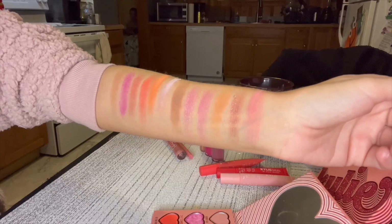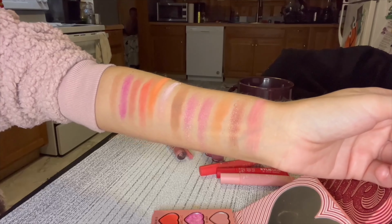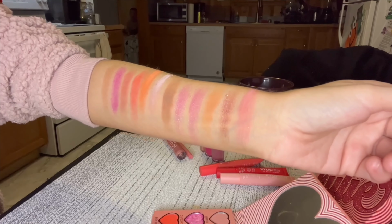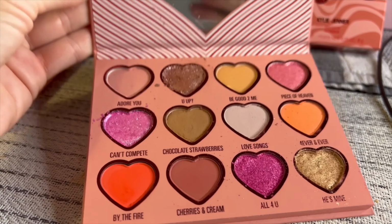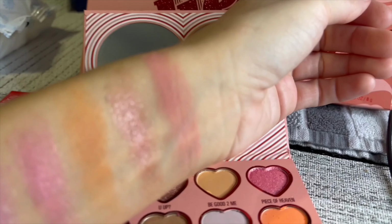Tell me your thoughts, guys. I'm curious. And let's grab the camera and get a closer look. All right, so here's the palette. And here's the swatches.